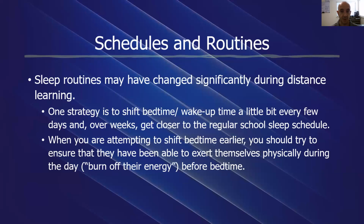So let's get going. Again, really quick, sleep routines. That's one thing that we've seen a lot. A lot of our students are sleeping in or just staying up really late. When they're coming back to campus, they might need to get up at 6:30, 7 o'clock, 7:30 to get ready, to get on transportation, whatever that might look like, to get back to campus by 9 o'clock.